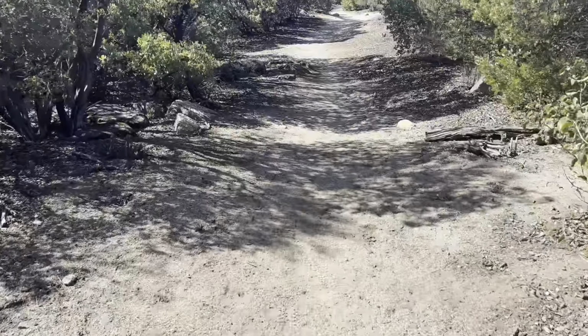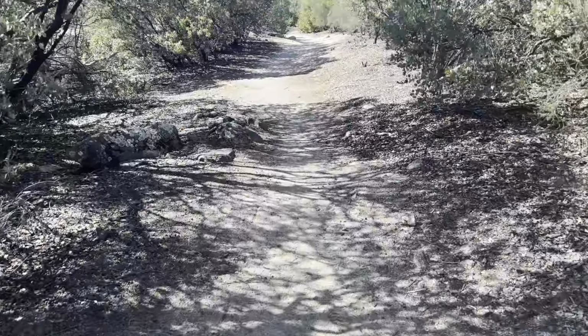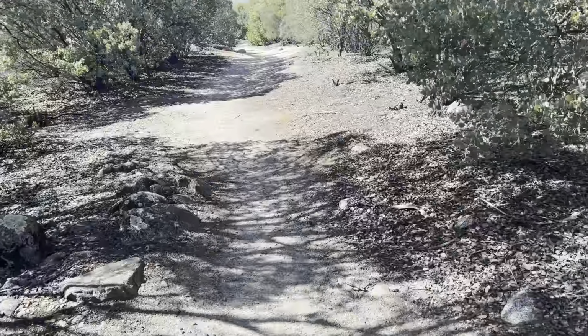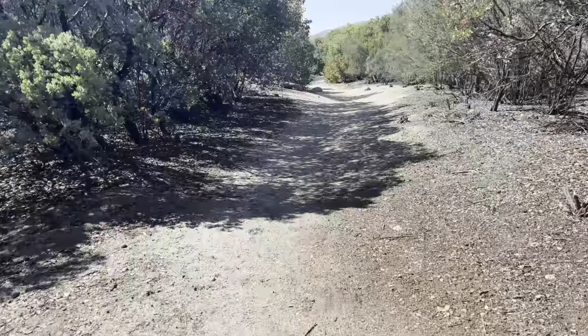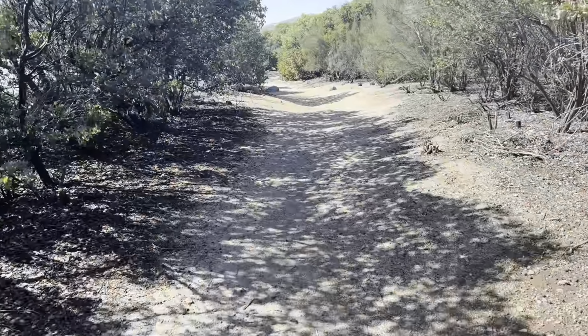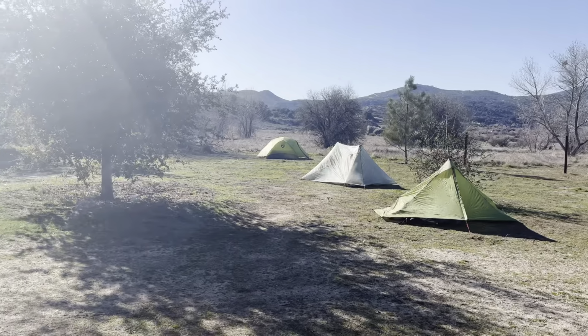This last little stretch is positively delightful. The breeze is coming through. There's some shade. It's supposedly downhill, but it's very gradual. Yeah, so couldn't have asked for a better day 1 and day 2. I just got all set up at Lake Morena campground.